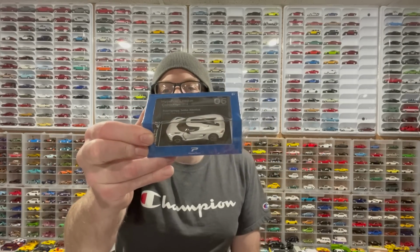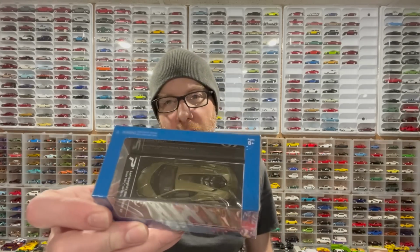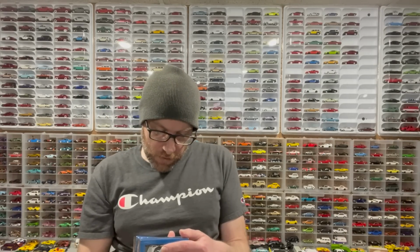I've always said Koenigseggs are ugly supercars, but maybe that's because I'm just used to seeing the Hot Wheels versions of them, and maybe they don't get it right. I don't know, but this thing actually does look pretty darn cool. And then the Lambo, this is like totally alien spaceship Lamborghini. So these are poster cars. I don't know much about them.